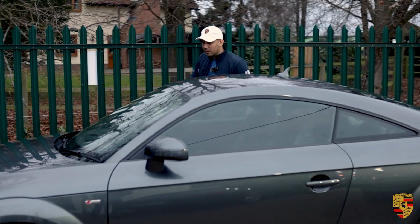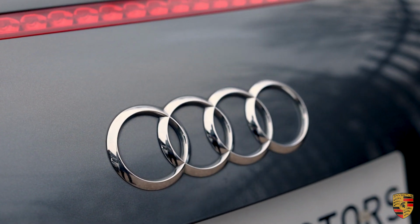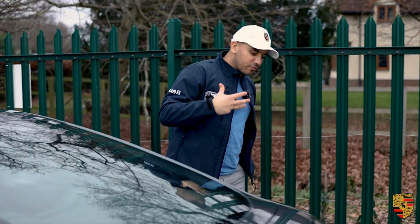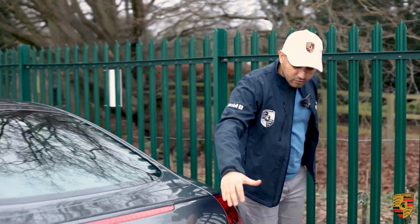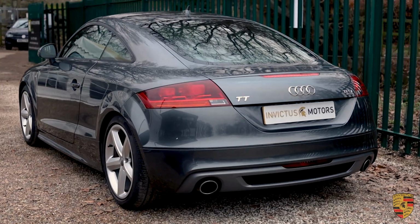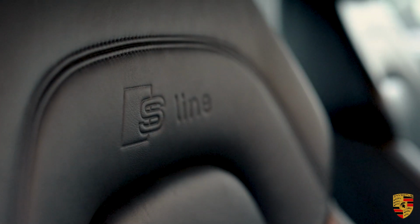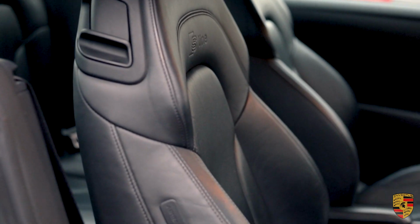This is the TT S-Line. It's finished in an incredible Daytona grey color, and it being the S-Line, you get an aggressive body lining, an aggressive rear bumper, front bumper. The side skirts are more aggressive, and of course on the inside you get a lot of the S-Line interior tweaks, and of course this has the S-Line sport seats.